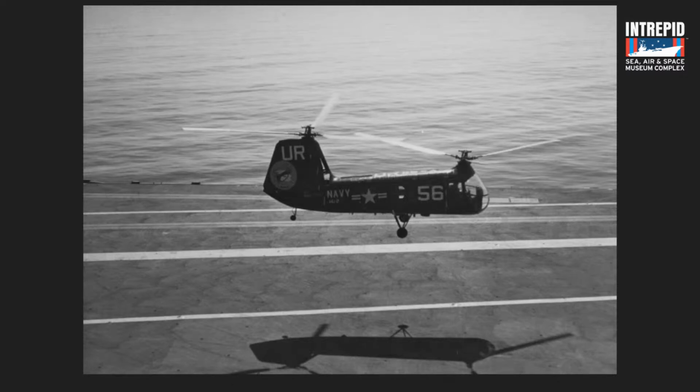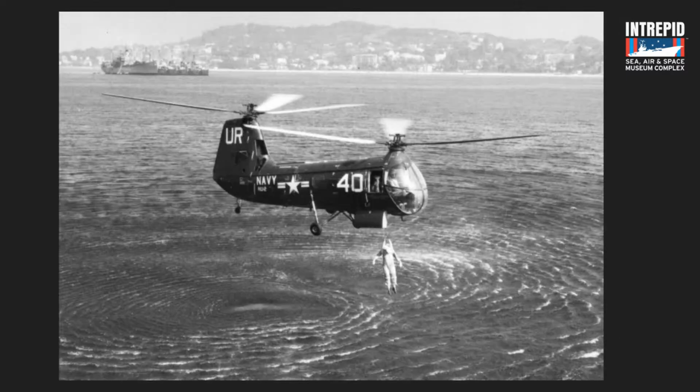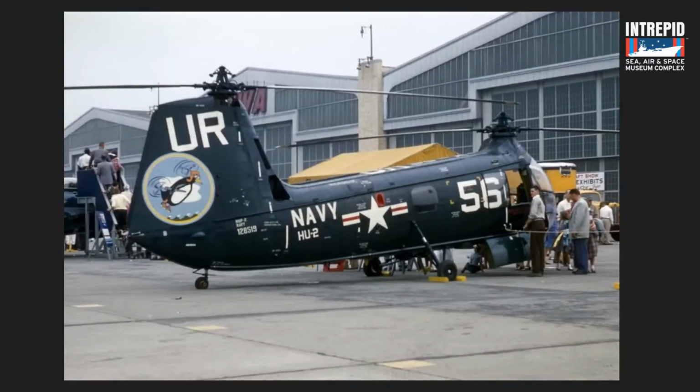It's a little fuzzy to see, and I wasn't too sure that the bureau number matched. The bureau number is a 6-digit number on the tail that you can hardly see in that photograph. But then I found this photo in the National Archives. And this is with HU-2, Helicopter Utility Squadron 2, which was stationed down in Naval Air Station Lakehurst, right here in New Jersey. And HU-2 supplied all the detachments of helicopter, 2 or 3 machines, handful of pilots, and of course the ground crew and the air crewmen that needed to be with it.